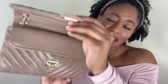And then this one has a little button, and well, not a button, I guess a button. And you take it and you turn it, and now you can open. You heard that click? That click. Now this is my favorite part of the bag.